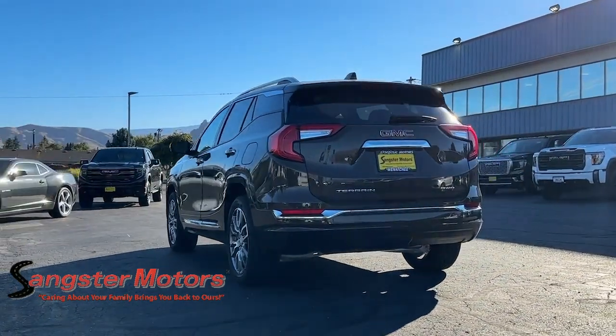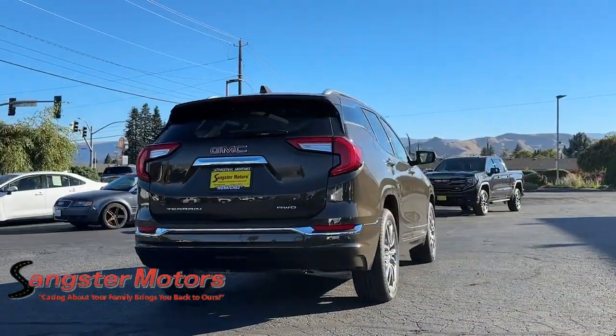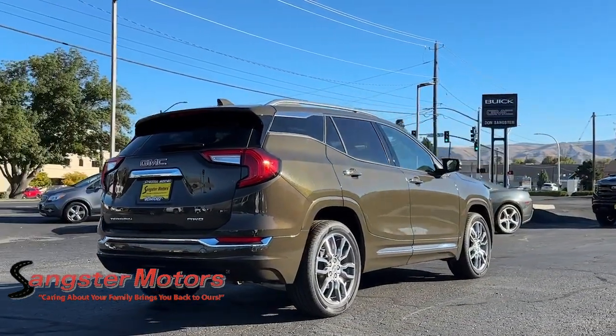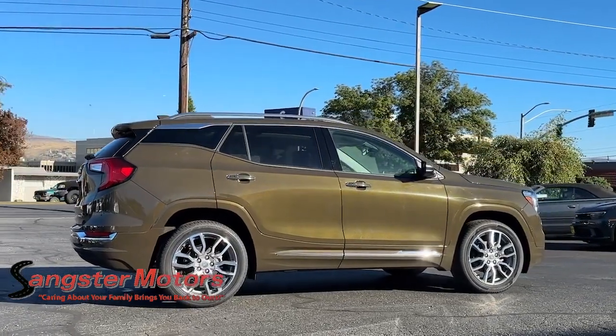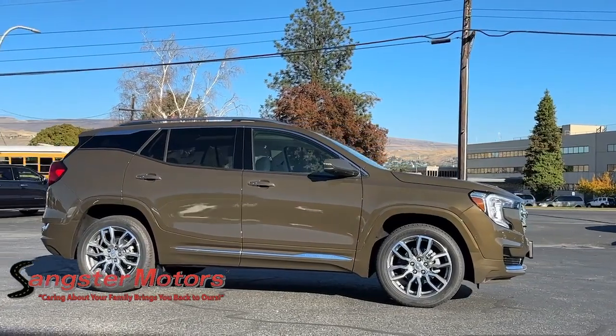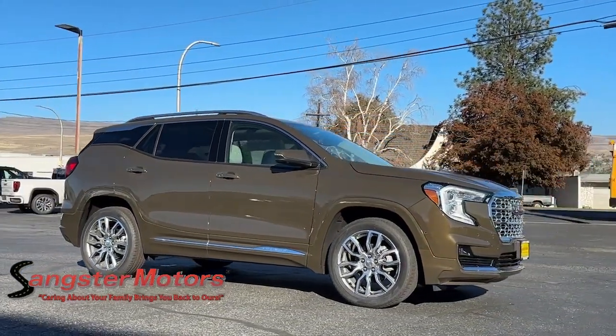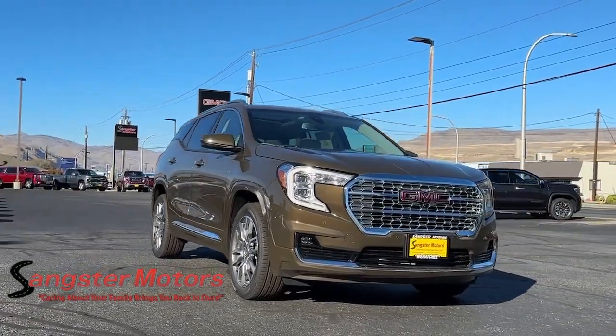These are just some of the great options this vehicle comes with: heated steering wheel, head-up display, wireless Apple CarPlay and/or Android Auto, touchscreen infotainment system, pre-collision system, wireless charging station, lane departure warning, proximity key entry, all-wheel drive, keyless entry. Practicality blends with distinctive style in this good-looking Terrain.